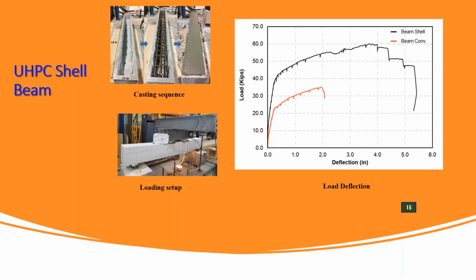And more than anything else, I think, is the fact that it's a form of accelerated bridge construction, really, because we haven't shown that here, but we have developed the connections on how to connect these different units together.